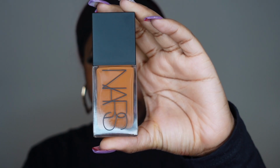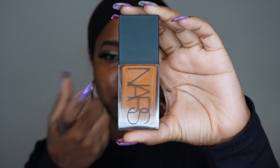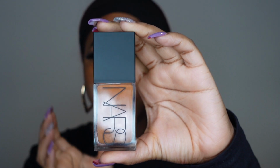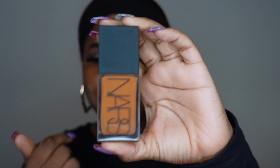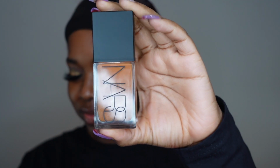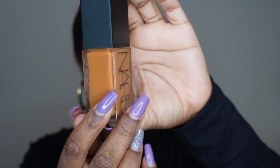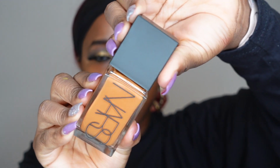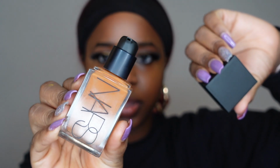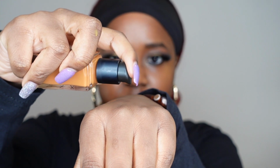So it's very similar to the Radiant Longwear in the fact that they're both glass and sort of rectangular. The Sheer Glow is a bit more rounded and square-like, so I'd say this one is like the Radiant Longwear's little sister, and it's not got a frosted glass or anything, so this is just what the shade looks like. Then if you take off the cap, there is a pump on the inside, which we love. So I'm just going to do a pump on my hand. This is what one pump of this product looks like. So that's the amount that you get in there.